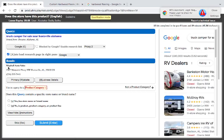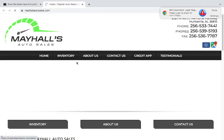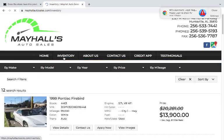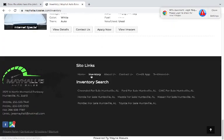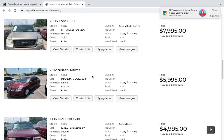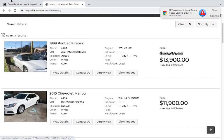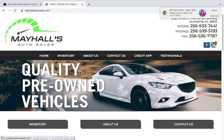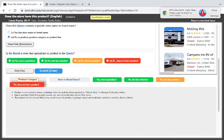Now you have truck camper for sale. Do these people have truck campers? Always highlight in case there's need for you to do a thorough site check. Check their inventories. Do they have anything? Nothing yet suggests anything truck. I don't think, these are cars. So there's nothing here suggests truck. We have checked their inventory. Let's go back to their home and check other things. There's nothing like truck here. So they don't have it in store.